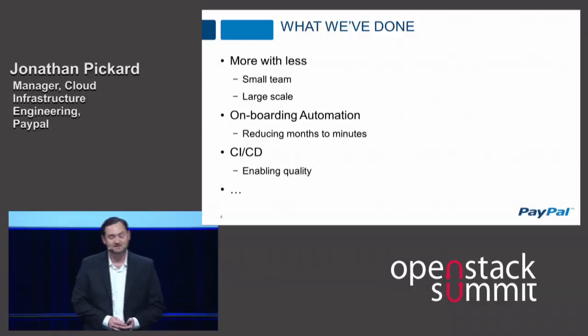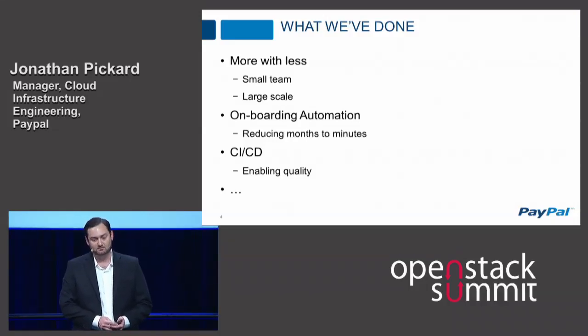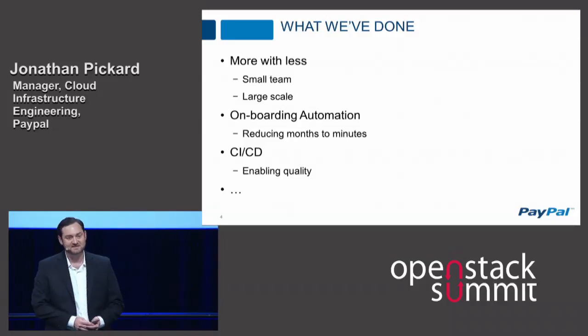We've done more with less. We have a very small team of 4 staff, yet we deploy and manage cloud at a very large scale. Thousands of compute nodes, multiple data centers. We've reduced what used to take months to mere minutes. This is real, and this is happening.